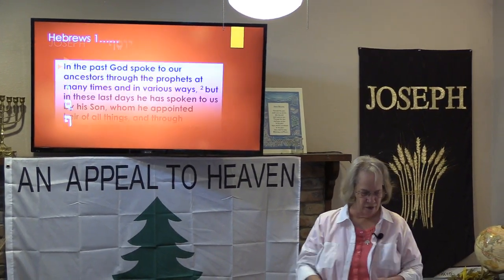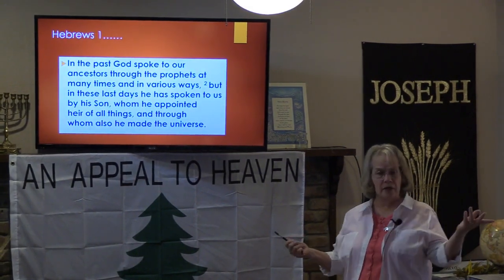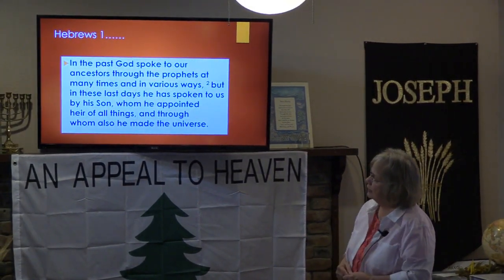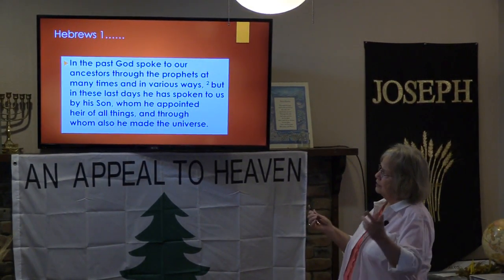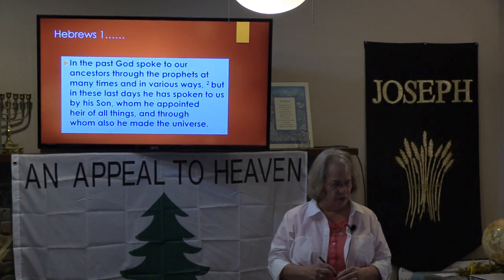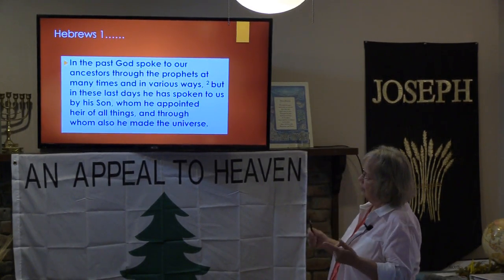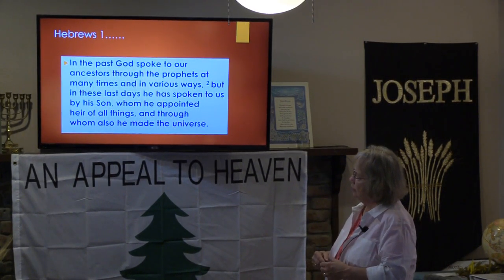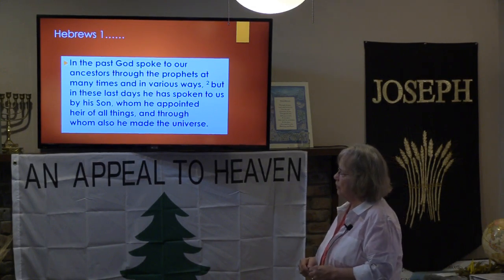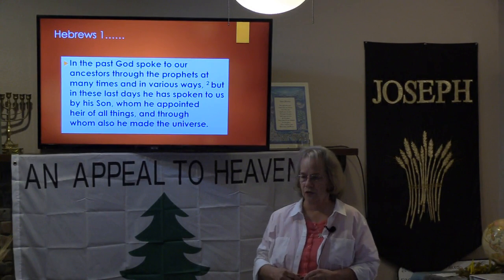Okay, so we're going to start this off with the very first verse from Hebrews, and I love this verse. In the past, God spoke to our ancestors through prophets at many times and in various ways, but in these last days He's spoken to us by His Son, whom He appointed heir of all things, and through whom also He made the universe.